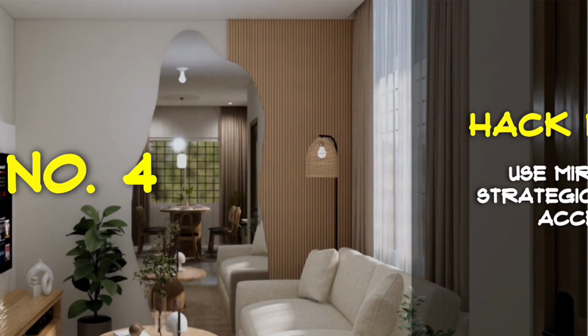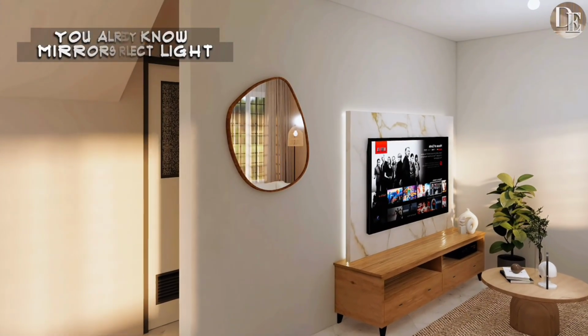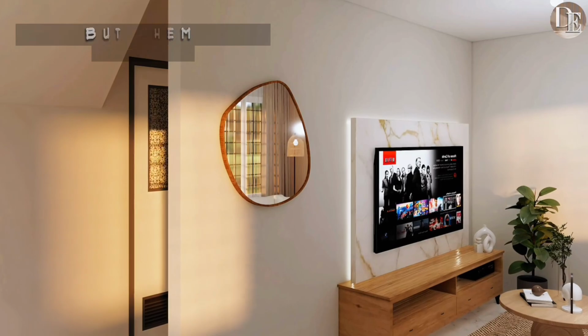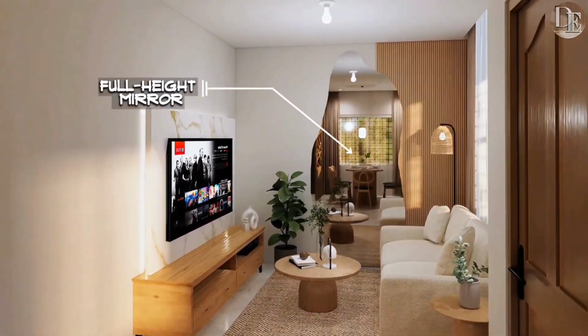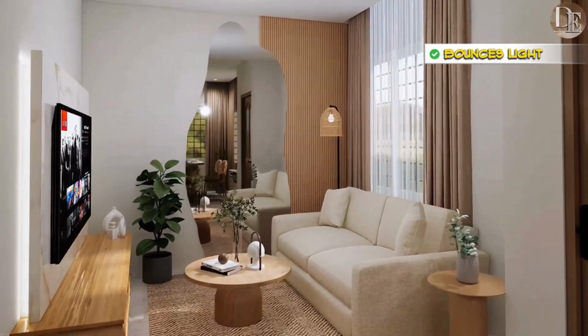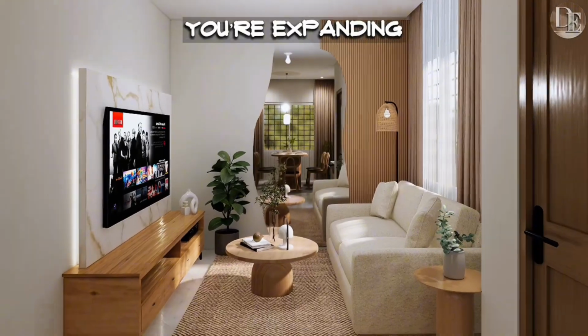Hack number 4. Use mirrors strategically as accent. You already know mirrors reflect light, but are you using them smartly? Instead of a small decorative mirror, try a full-height one on your accent wall. It bounces light across the room and makes your space feel like it doubled. You're not just decorating, you're expanding.